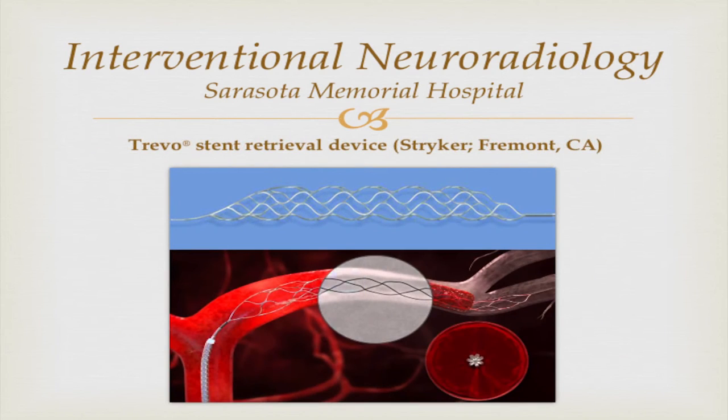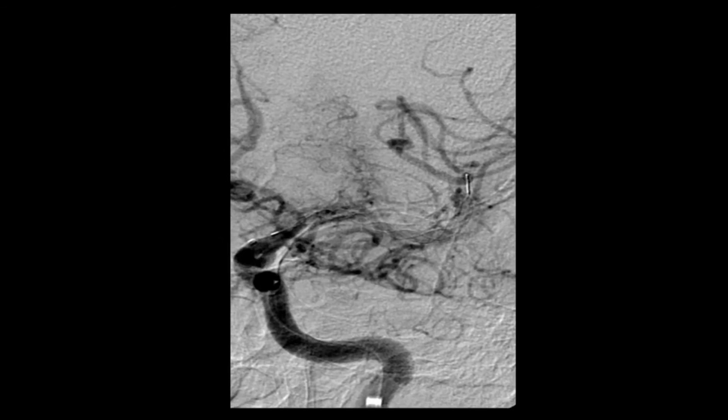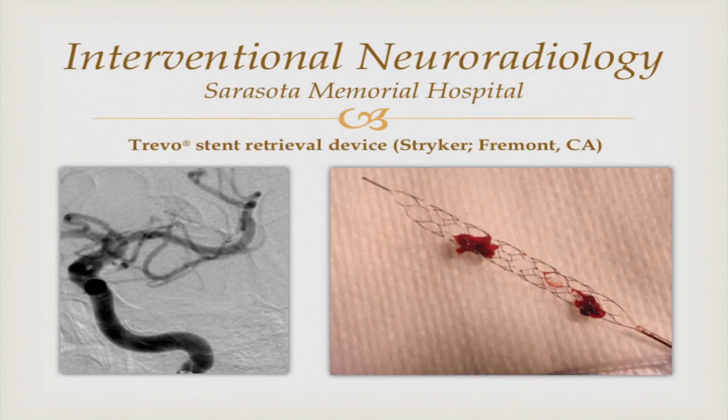And the other one is a Trevo retrieval device. Very similar design, it tapers on the end. It's radio opaque, so you can actually see it. And again, here's the internal carotid artery coming up, middle cerebral artery occlusion right there. The device is radio opaque. You can see it coming all the way around in the clot, and it is reperfusing while the clot is in there. Post right there, open. So there's the device with the clot.